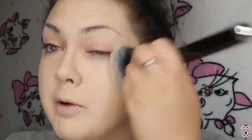Okay, so we're gonna bronzer real quick. No, I'm totally lying. We're gonna set. I don't know what I'm doing. I'm delirious. I'm so pale that I don't know what is happening. So we're gonna set like we normally do with our collection set powder and that big old brush. Just set that bad boy in.